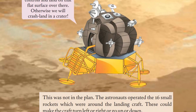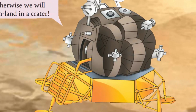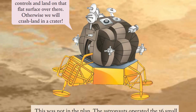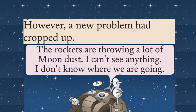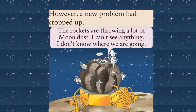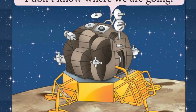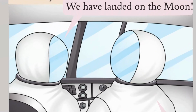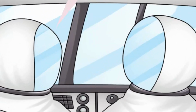The astronauts operated the 16 small rockets which were around the landing craft. These could make the craft turn left or right or go up or down. However, a new problem had cropped up. The rockets are throwing a lot of moon dust. I can't see anything. I don't know where we are going. Suddenly, look, Neil, the contact light. We have landed on the moon.